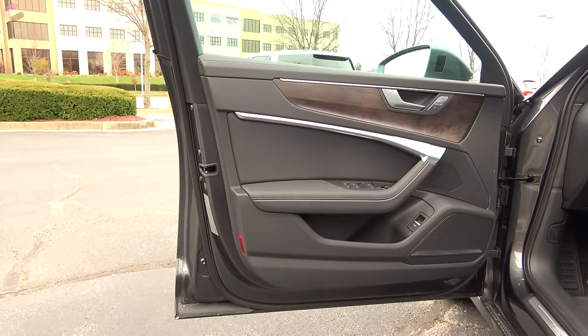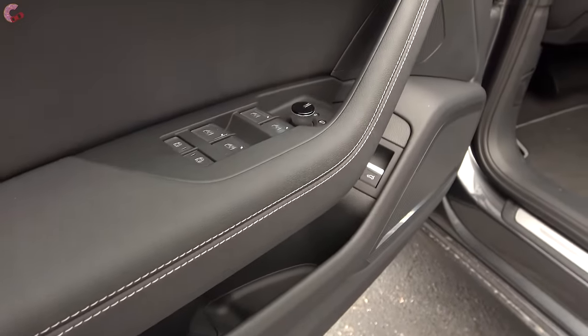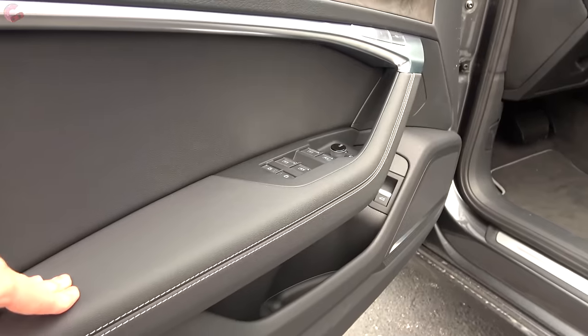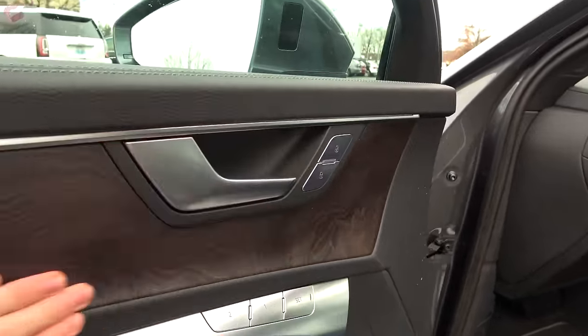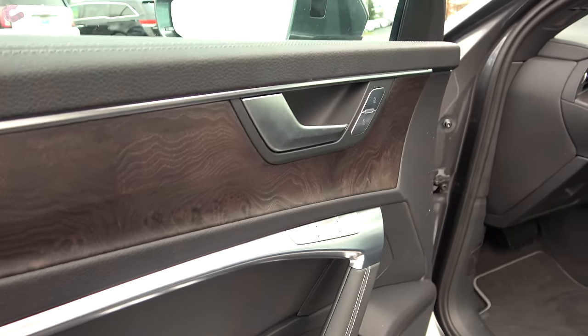And then turning over here to your door trim, it is beautifully finished. You got a soft touch plastic here with stitching for the armrest. It would be leather if you have the seating contour package. And then up top, you've got some more really soft plastic, as well as some beautiful open pore wood and a big piece of aluminum straight through here.